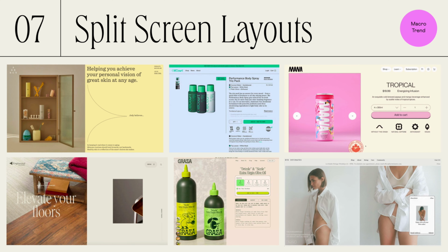Trend number 7, split screen layouts. This one is definitely something that keeps coming back again and again. It's definitely a macro trend. This has been happening for quite a while now and continues this way in new forms. And some of those new forms too are having 2 images next to each other, or one big image and one small image, or an image with text next to it. But it was definitely one of the first iterations of a product page and hasn't really gone anywhere since then either, where there's an image on the left and all the product information on the right.